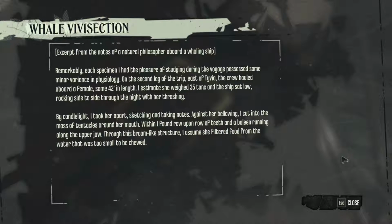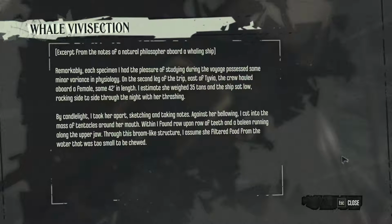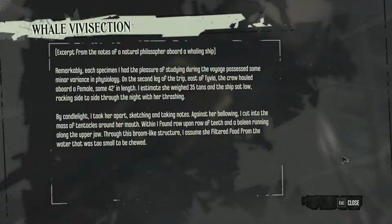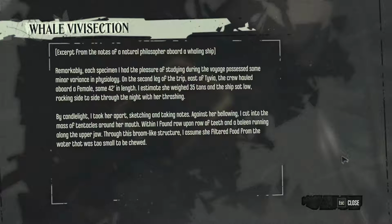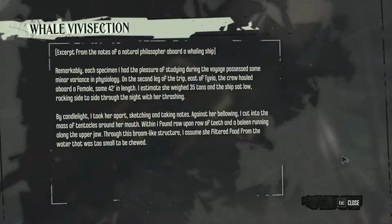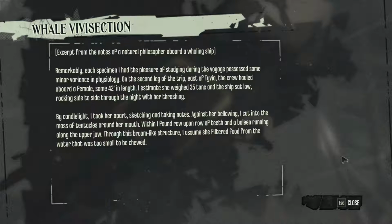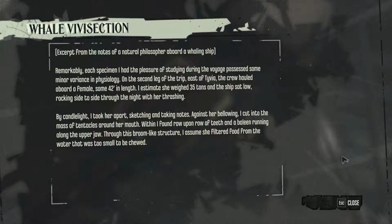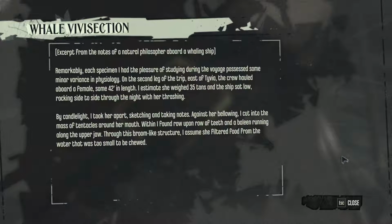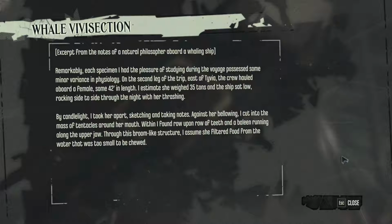Remarkably, each specimen I had the pleasure of studying during the voyage possessed some minor variants in physiology. On the second leg of the trip, east of Tavia, the crew hauled aboard a female, some 42 feet in length. I estimate she weighed 35 tons. The ship sat low, rocking side to side through the night with her thrashing. By candlelight, I took her apart, sketching and taking notes. Against her bellowing, I cut into the mass of tentacles around her mouth. I found row upon row of teeth and a baleen running along the upper jaw. Through this broom-like structure, I assume she filtered food from the water that was too small to be chewed.